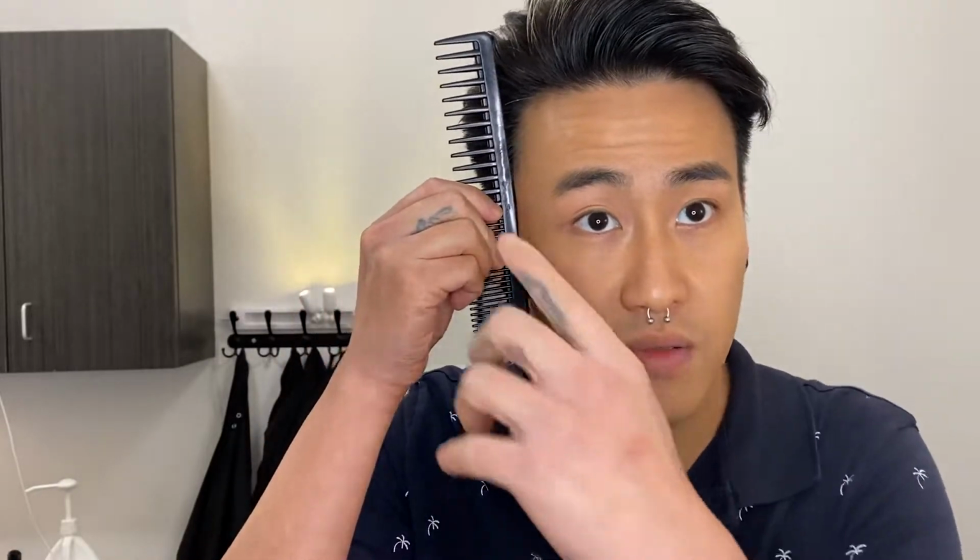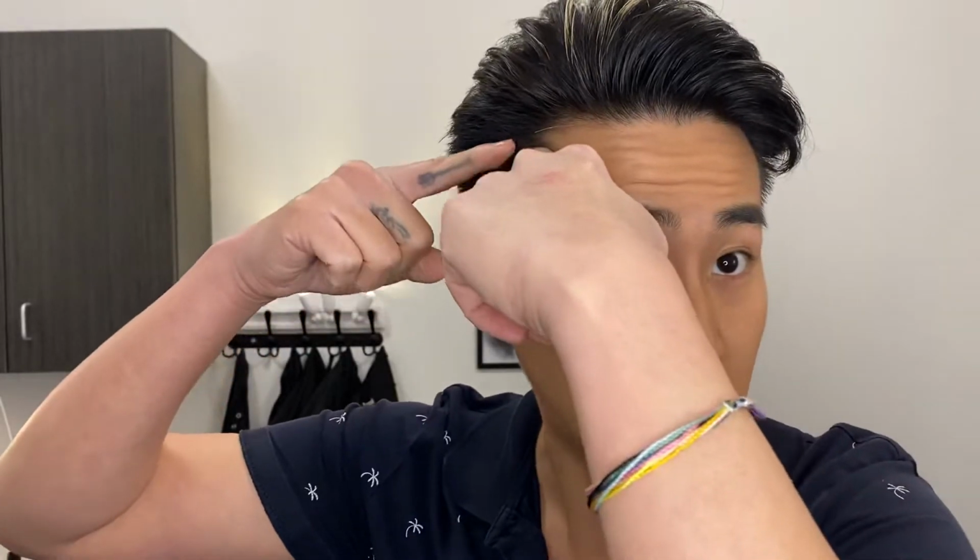Now, there's something called the parietal ridge. The parietal ridge is the determining factor on finding what is considered the side of your head and the top of your head. How to find out what the true side of your head is, you literally take a comb and you put it at the side of your head just like that, right? And where the comb leaves your head is typically the line where the side of your head starts and the top of your head begins, if that makes sense.